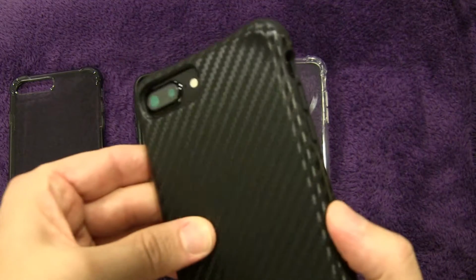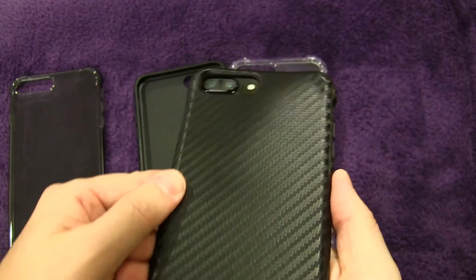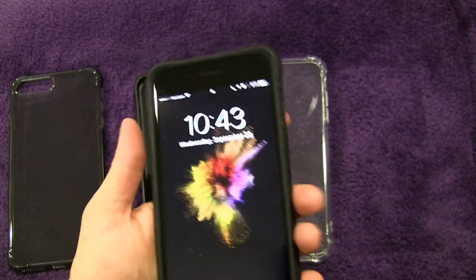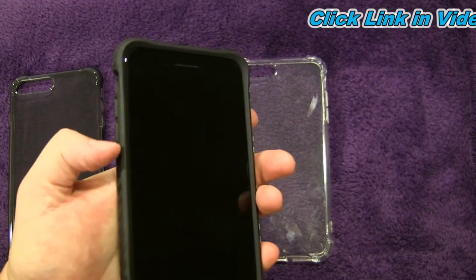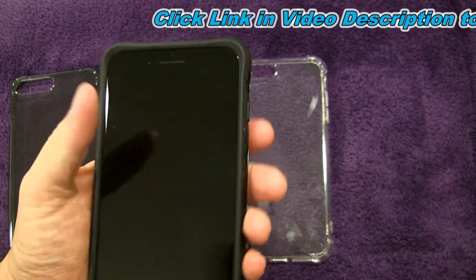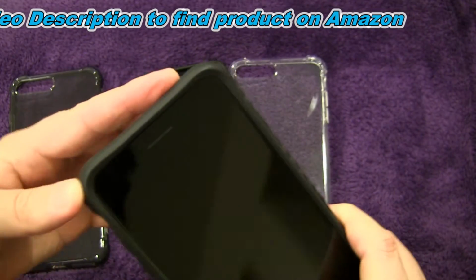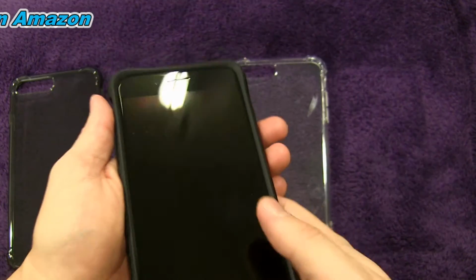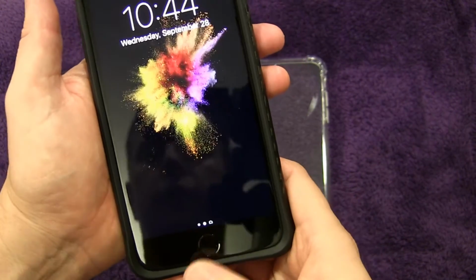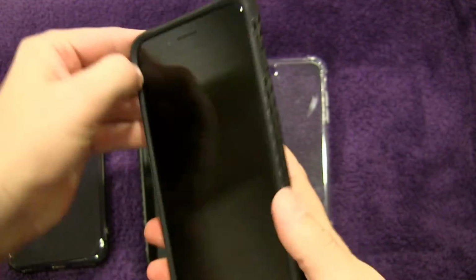Definitely thicker, and it's a little bit thicker in the back and a little bit thicker on the sides. The look is the same, carbon fiber, and again, it looks really good. It still doesn't add a whole lot of bulk because it's just a little bit thicker than the other case on the sides. Most of the protection thickness is added to the corners. So as far as holding your phone goes, it doesn't get in the way of holding your phone or using your phone's home button or anything like that. But that's the thicker carbon fiber.